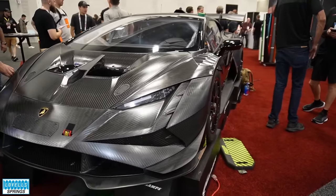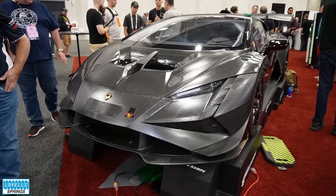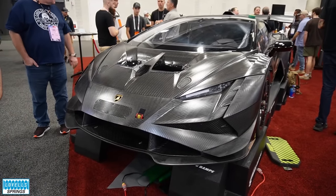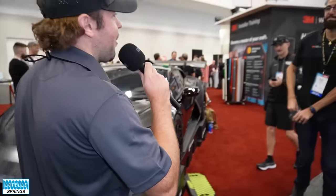So when are you going to wrap that? That'll be coming up here shortly. Matt, when are we going to be wrapping this car? Right now. Within the next few minutes, we're going to end up finishing this by the end of Friday, and you're actually going to see it on the track afterwards. Pretty sweet. Thank you.